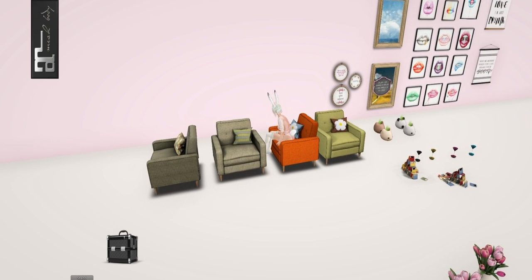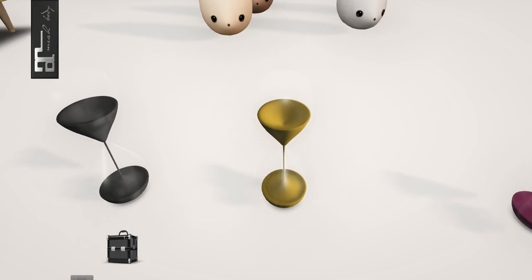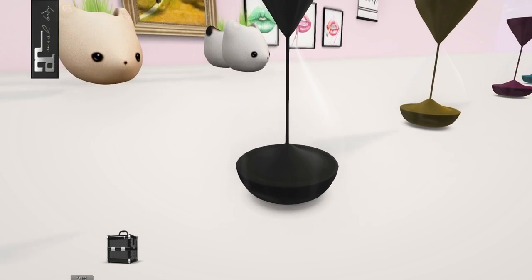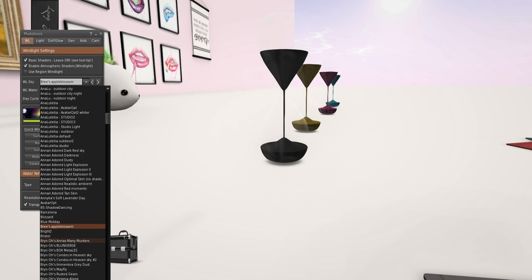We have from Commoner, we have little hourglasses. And I don't think they actually tick down, but they are pretty cool looking. They are very, very light glass. So let's go to, like, the wall so we can see it properly. My light is kind of bright.